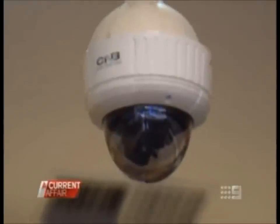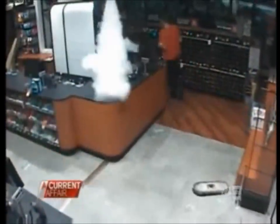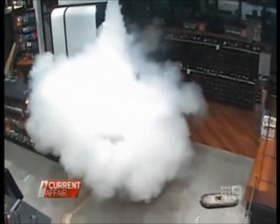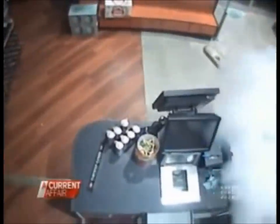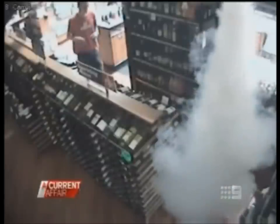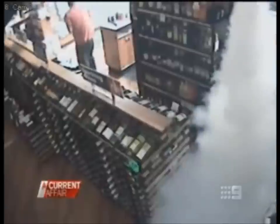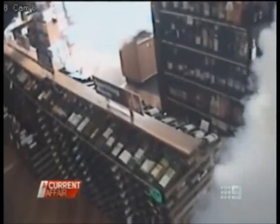This is recent security footage from the store. A man has broken in through the front window, activating the Smoke Cloak. One goes off near the counter. He's startled by it and moves around the other side of the store towards the alcohol section. But that triggers a second jet of smoke. He's spooked and it's becoming difficult to see. He figures his best option is to get out of there as quickly as possible.